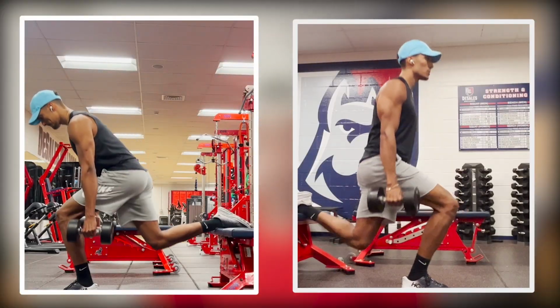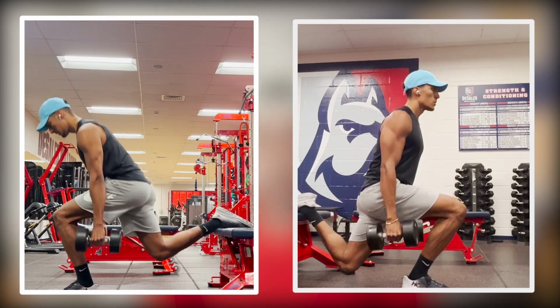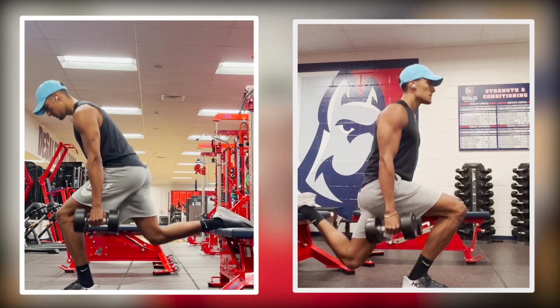And now, just like RDLs, we can change which muscles we're biasing by changing our trunk position. When you keep your torso in a more upright position, you'll be working your quads more, and alternatively, when you lean your torso forward, you'll be working your glutes more.